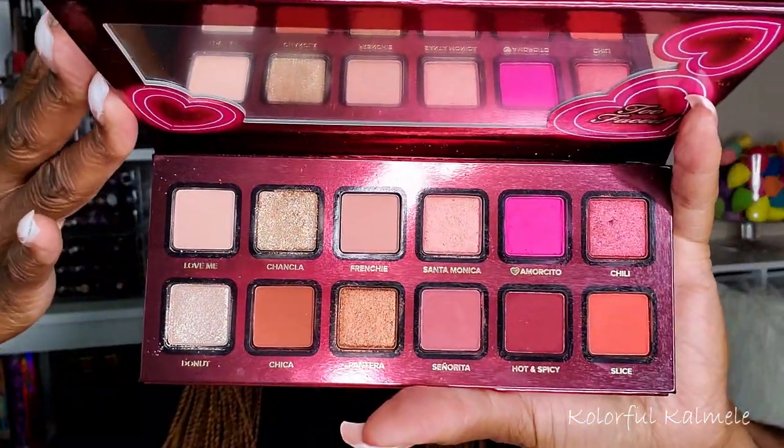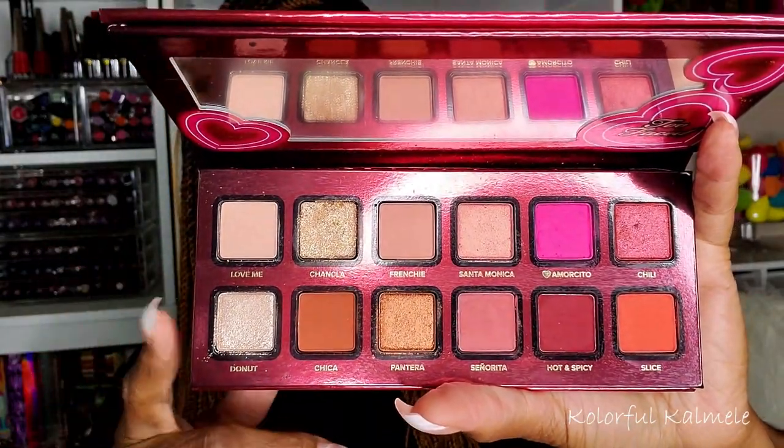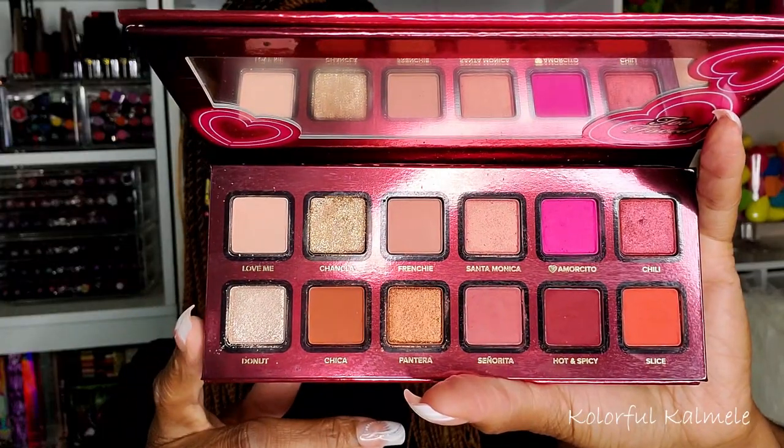Too Faced did the dang thing with this palette, okay? It's very Valentine-esque, very I love you, let's go out on a romantic date type feel. Ready, pinky, all of that. I don't know, as far as this coming out this time of year, but this palette is gorgeous. I really enjoyed using it. The quality is bomb. Too Faced has a really, really nice shadow formula in this palette, okay? Now, I can say that using the Pumpkin Spice, I love that palette, and using this palette, I love it. So I'm starting to get a better feel with Too Faced with some of their releases, because those two, not bad, okay?